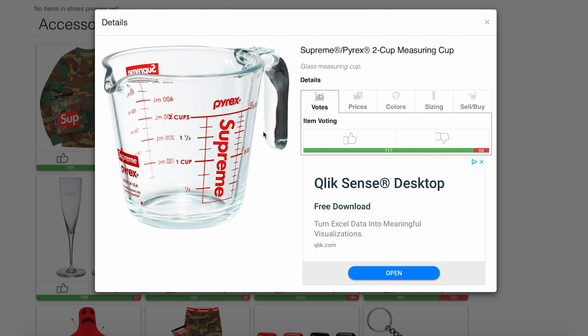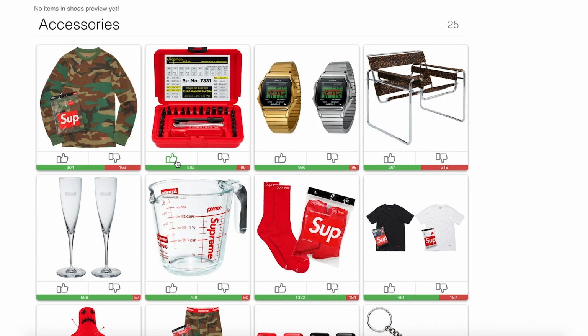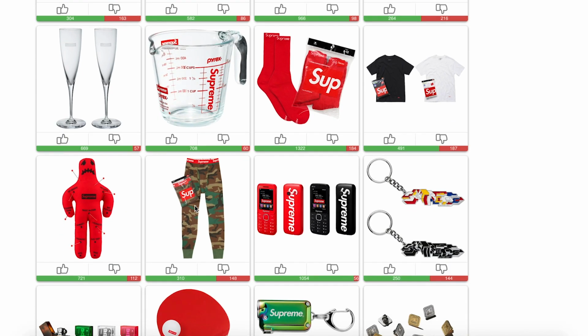This measuring cup. I'm a big fan of this. This would probably be very expensive. It's a Pyrex measuring jug, but it's a Supreme one. Obviously, that's a nice little accessory to have along with those.